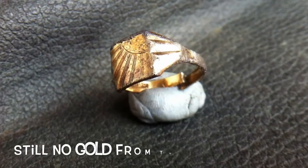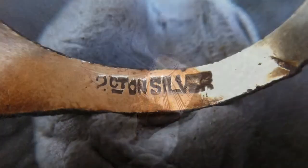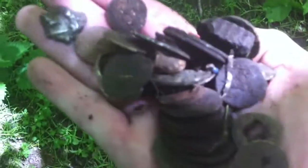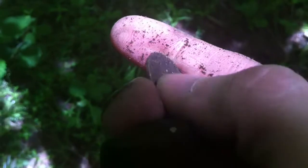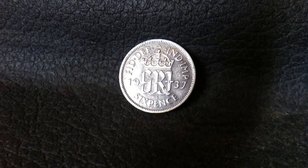Okay. That's what I've found so far. A lot of crusties eaten up by the woods, by the mulch. There's my sixpence just there. Yeah, I'm dropping them. George VI it is. Lead bullet. Where's that ring there? Lead bullet. Not much else of any interest really.